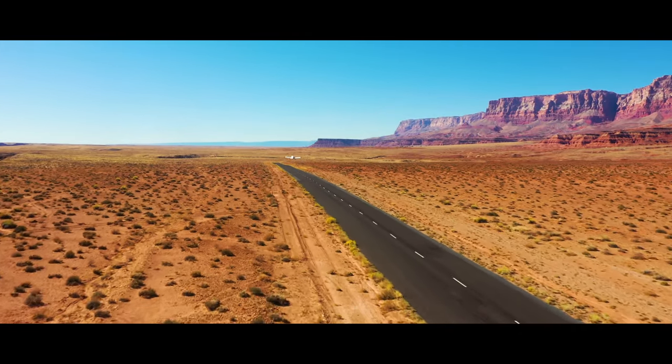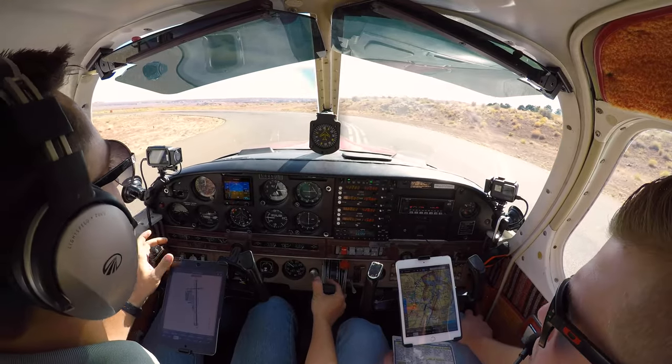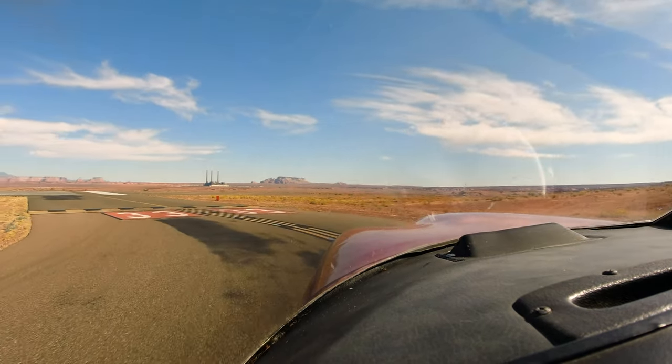Page traffic, Cherokee 885 on November. We're going to taxi on runway 33. We're going to make a right downwind departure southbound. Page traffic, Cessna 2086 Golf, Cessna 180 entering right downwind behind the Centurion, runway 33.